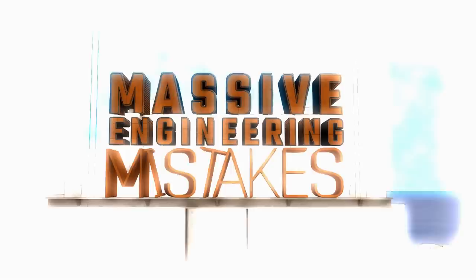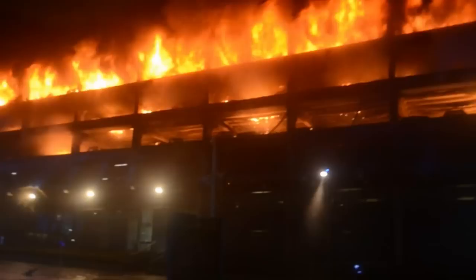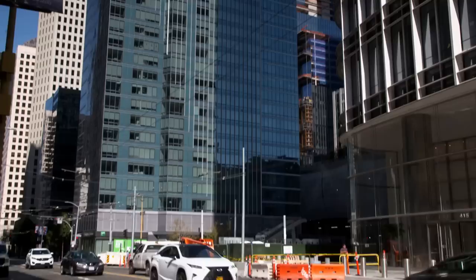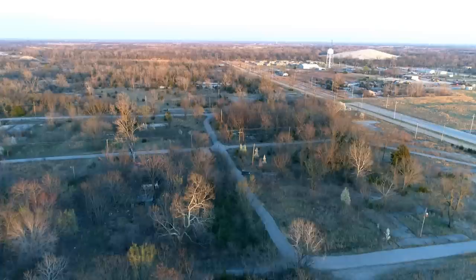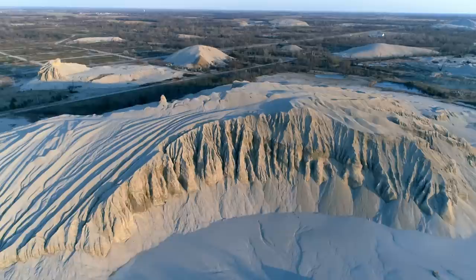Construction disasters can strike out of the blue without warning. But some have been going on for so long, you can't help but wonder how things got so bad. For this catastrophe, it's off to Oklahoma and a decades-long engineering nightmare. Looking back, this is just a smashing grab on the landscape. This place has been described as one of the dirtiest places in America.